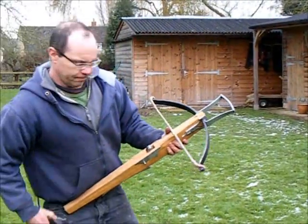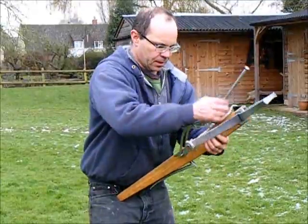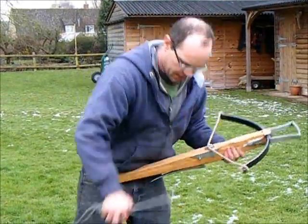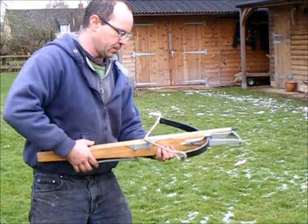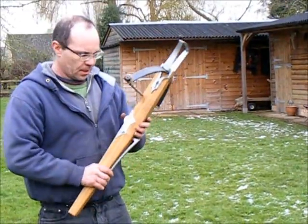Now that's the first one gone. I've now got to pick up my goat's foot, get it all aligned, make sure it's properly on the string, because otherwise it won't shoot straight. And there we go again.